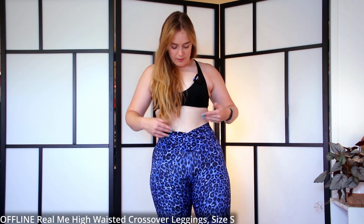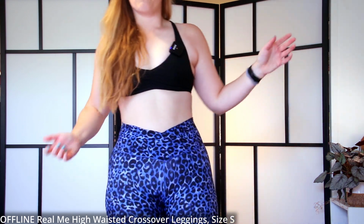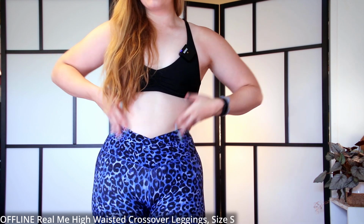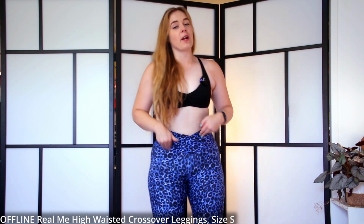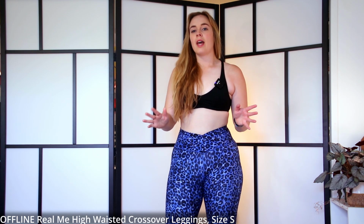If I bend over, obviously it's going to bend maybe a little bit as well, but it more or less stays in place quite okay. And I just like how high it comes up. I like how it makes my waist look snatched, and it is a very, very sleek fabric. So definitely more of a performance fabric, nothing brushed.